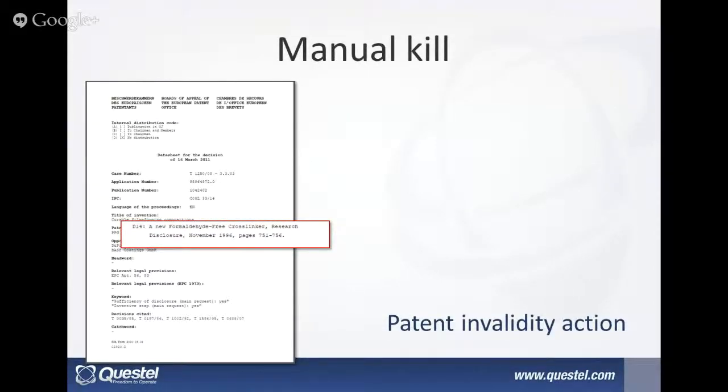infringement action. So here someone's come to you and said, we've got a patent on what you're doing, and you're using your defensive publication to try and invalidate their patent, or you've spotted that one of your competitors has got a patent and you're using your defensive publication in opposition against their patent.